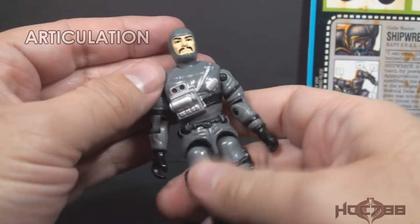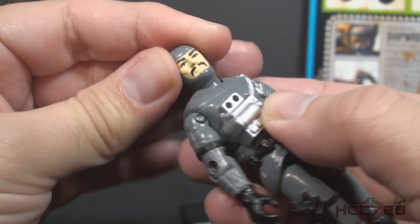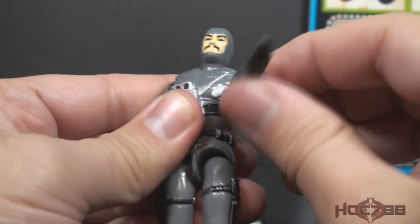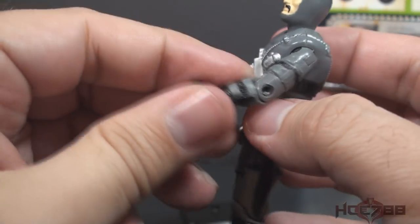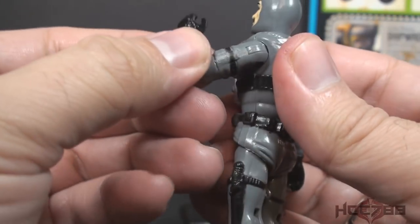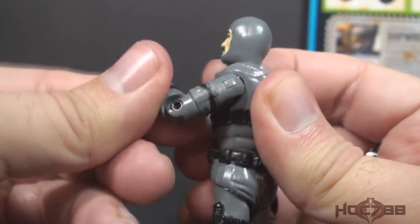He had the articulation that was standard for G.I. Joe action figures at the time, so he could turn his head from left to right and look up and down. He could swing his arm up at the shoulder and swivel at the shoulder all the way around. He had a hinge at the elbow that allowed him to bend his arm at the elbow about 90 degrees. He had a swivel at the bicep that allowed him to swivel his arm all the way around.